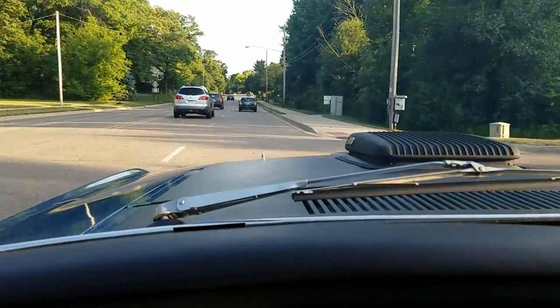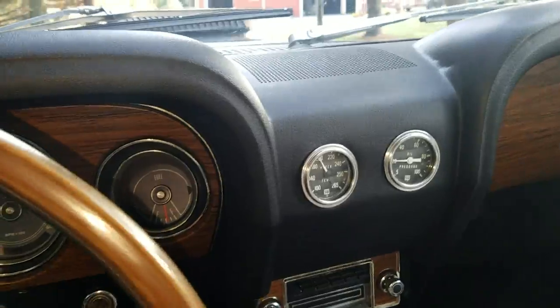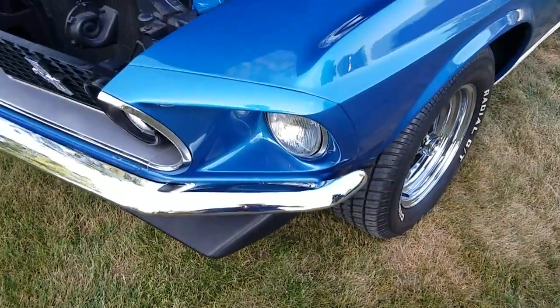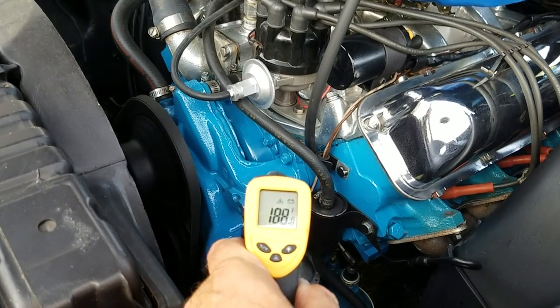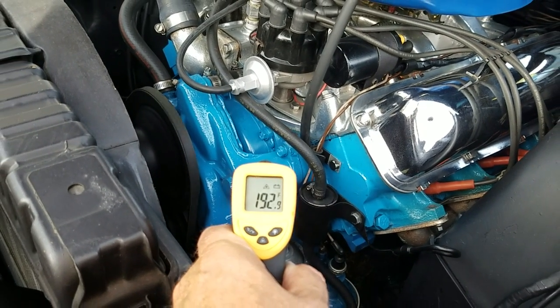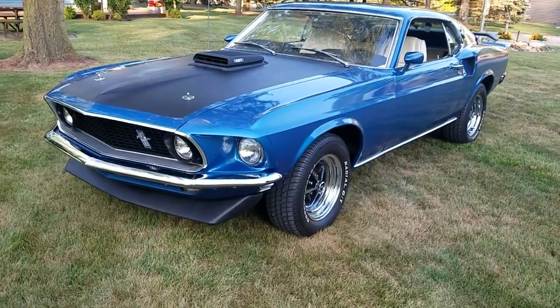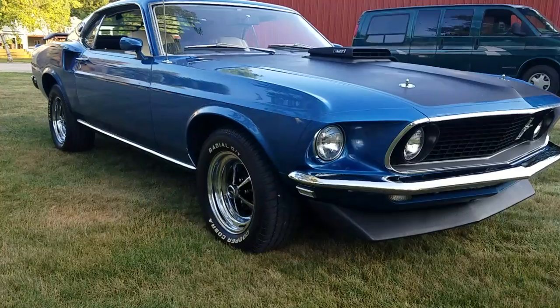I'll give you a quick once-over before we hang up. There's that radio crackling. Mach One F02 sports roof. They were all F02 in 1969. You could only get a Mach 1 in a sports roof combination. Engine's running cool. We're not going to trust that gauge. It is grounded out. We'll have the owner look into that.